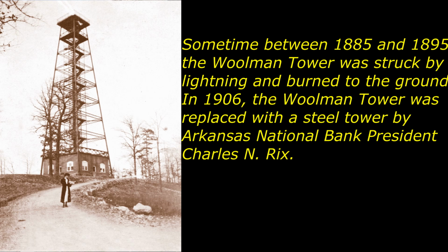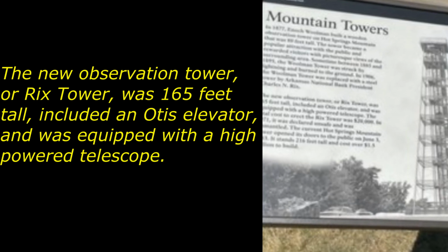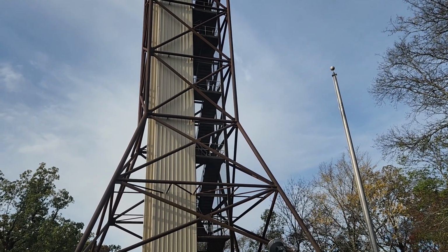Sometime between 1885 and 1895, the tower was struck by lightning and burned to the ground. And then in 1906, the Woolman Tower was replaced with a steel tower by the Arkansas National Bank president, Charles Rix. So the new observation tower, the Rix Tower, was 165 feet tall and included an Otis elevator and was equipped with a high-powered telescope. The total cost to erect the Rix Tower was only $20,000.